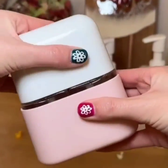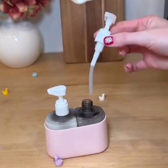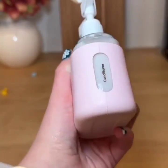Set of containers is perfect to carry while traveling. They work great to put your shampoo and conditioner in and are TSA approved. It also comes with stickers so you can label what's inside. I love the lid so I don't have to worry about it spilling everywhere.